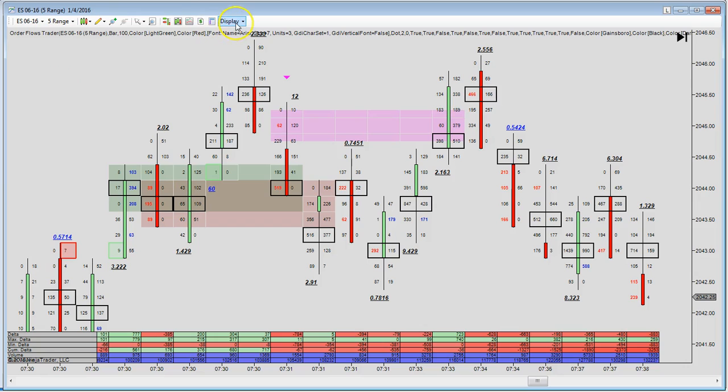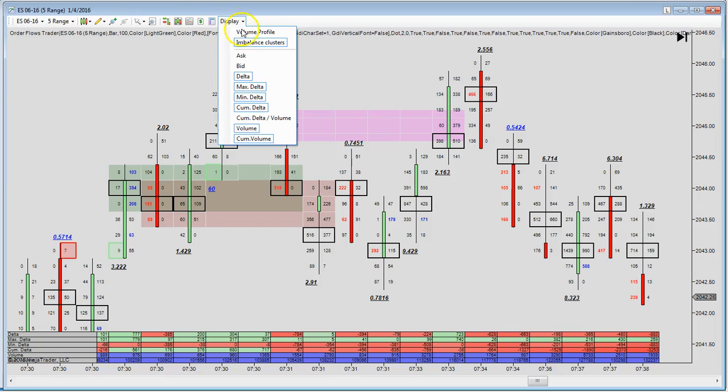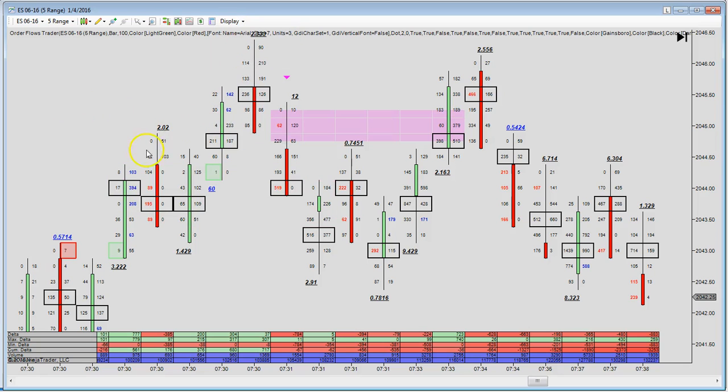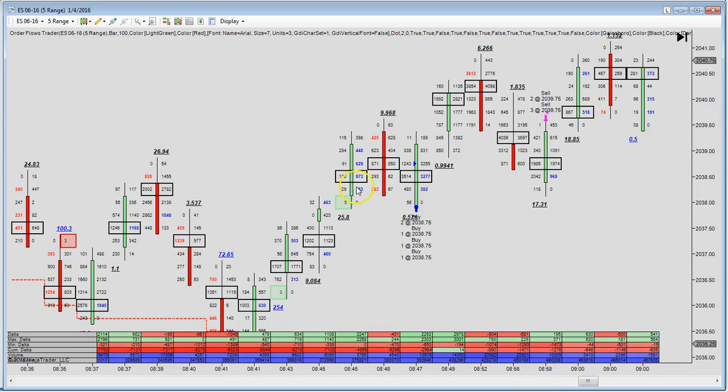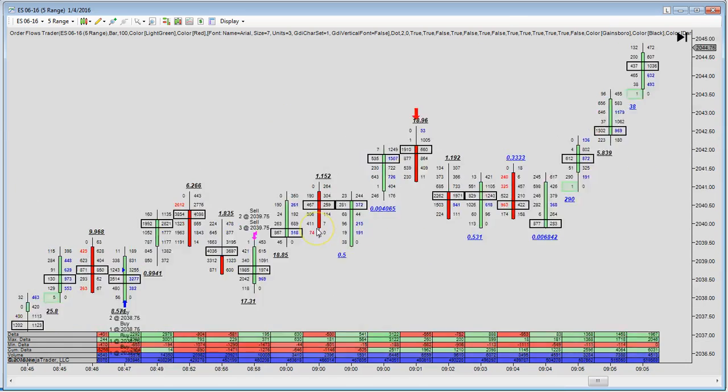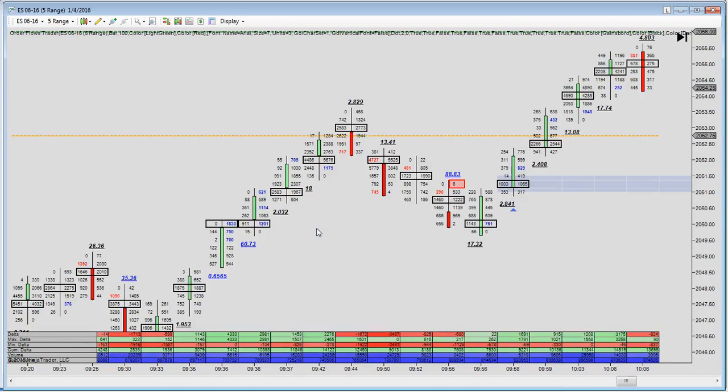Okay, let's take a look on the volume footprint chart. Now, this is my Orderflows trader chart. And let's take off the imbalances. So again, at 7:30, it's giving you a sell, but you've got to be careful taking sells right around the data release. This is a signal off of my order flow reading.